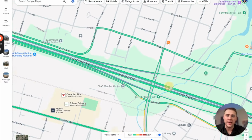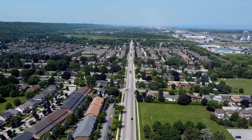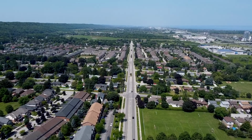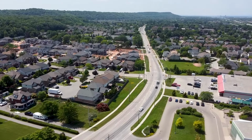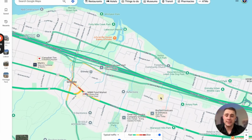But other than that, as you see, if you pop off here, the residential roads are super easy to get around. They're all two-way, so no worries about any one-way streets like you might find in Hamilton or St. Catharines, for example. So that's a fantastic option there.